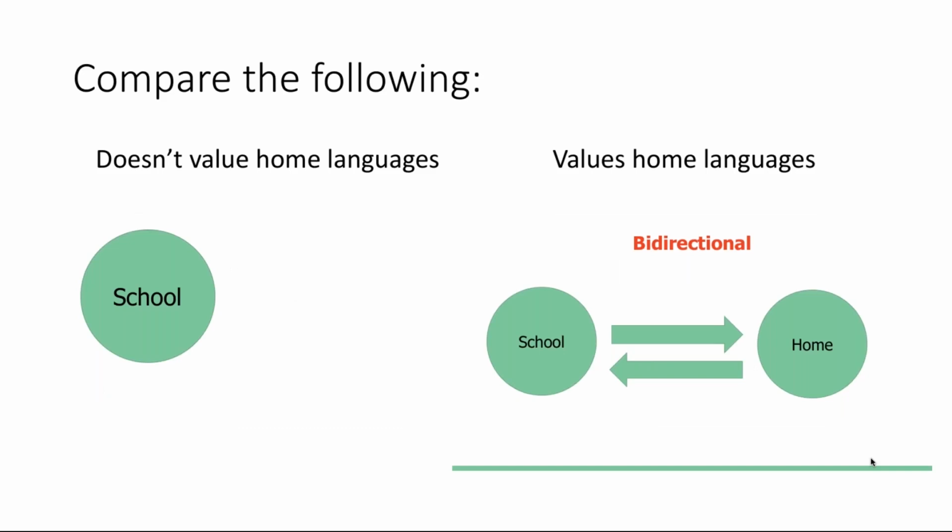Another comparison: sometimes people have the idea that school is the center. The left side doesn't really value the home language. It says school is what's important and school is what gives out information. And there's nothing wrong with parent literacy nights or anything where we're teaching parents and families things. That's okay. But if that's the only thing that happens, it's sending the message that school has the knowledge that we're sending to you and you need to be receivers of this knowledge.